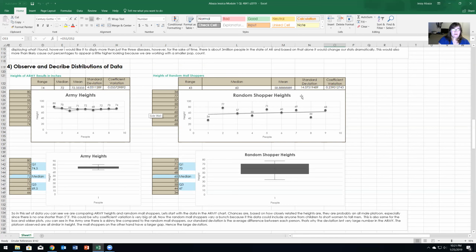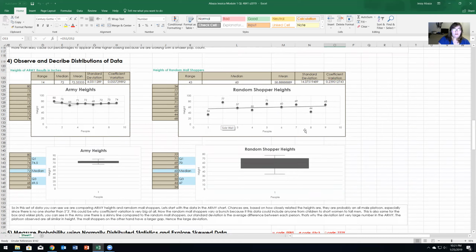Here in the random shoppers, the reason this data is so spread out is because it's random. Like this 34 inches could be a little kid, and this 71 inches could be a dude, unless it's an Amazonian woman, and that's possible, right?